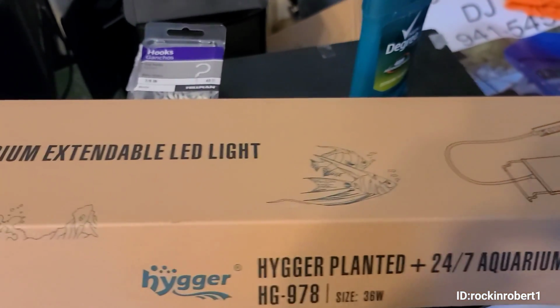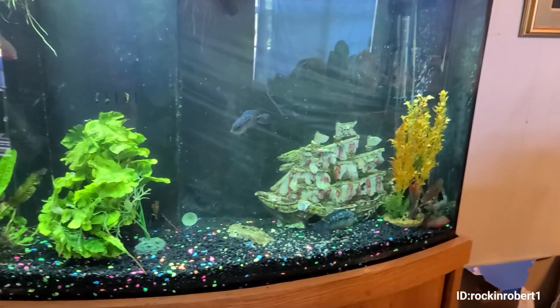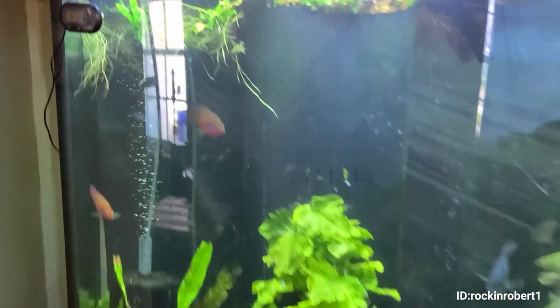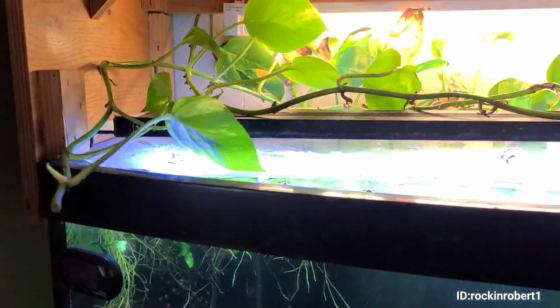And let me show you the rest of my pothos plants. Here's my 90-gallon bow front tank. Okay, see all the roots in here? That's from this guy here.